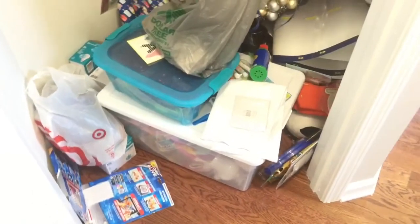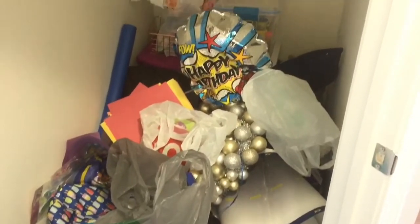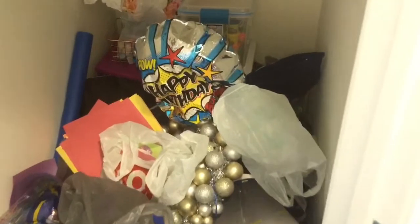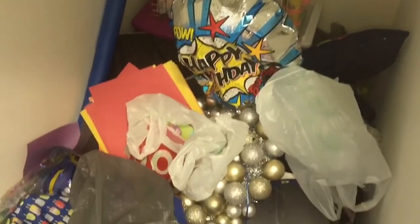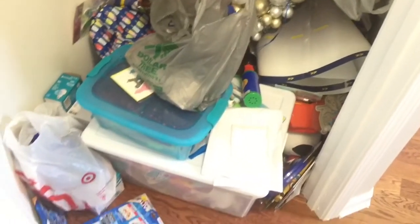Hey guys, so this is me keeping it real and showing you how my closet underneath my stairs is looking. I know it looks horrendous and scary, and I cannot believe I even let it get this messy, but it was time that I cleared it out and got it nice and organized, because this was just giving me anxiety looking at it.